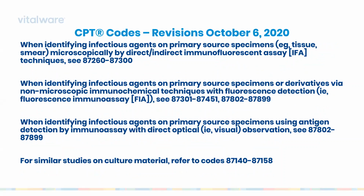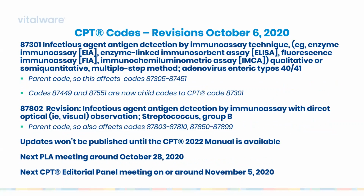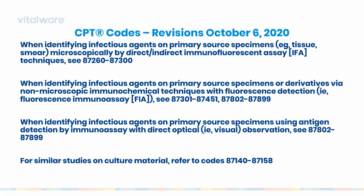All right. Okay. So what they did was they updated some of their guidelines, and so they made things more clear for you. So when you're taking a look on primary source specimens microscopically, they tell you to go to those immunofluorescent assay codes and give you the code range. And then if you're doing them by direct visualization, or what they're calling the non-microscopic, then that's the 87301 codes there.